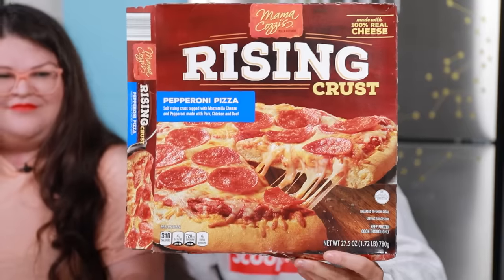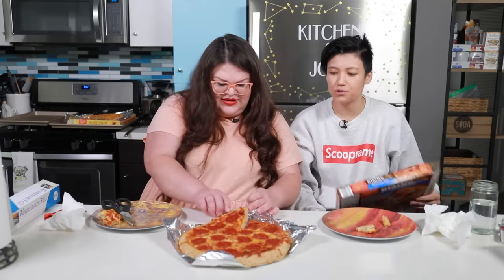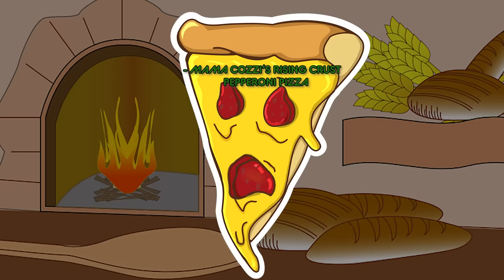So now we're trying the Mama Coatsy's rising crust pepperoni pizza. I would say that this crust doesn't look super risen. It does not look risen. It looks like a bicycle tire. This one has much worse dough. This is Lunchables pizza bad. Yes, the dough is very chewy. I feel like I'm eating cheese topped on a mattress. The previous pizza was just okay. This is penalty box bad.